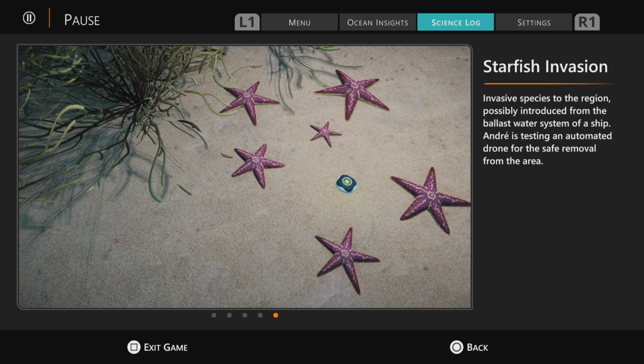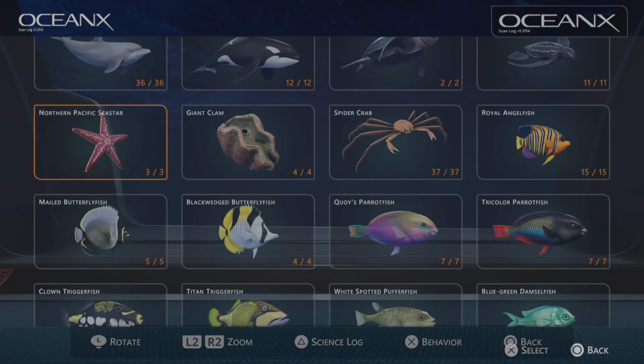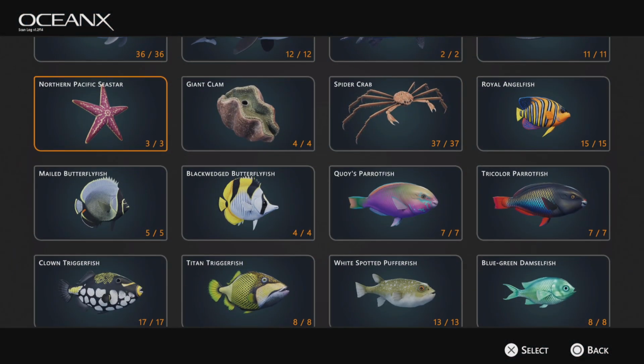Invasive species to the region, possibly introduced from the ballast water system of a ship. Andre is testing an automated drone for the safe removal from the area. Northern Pacific sea star.